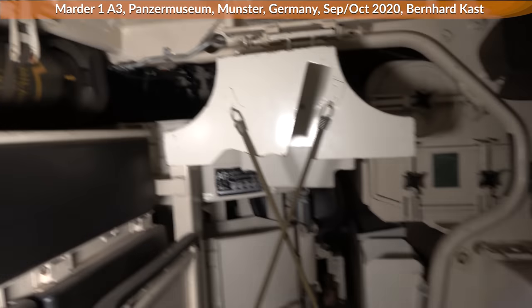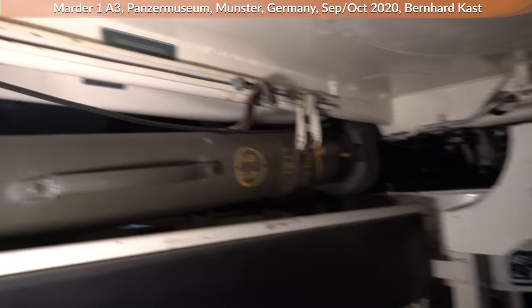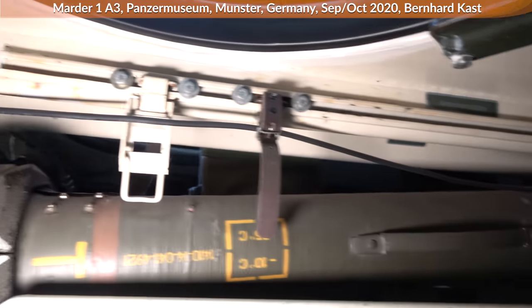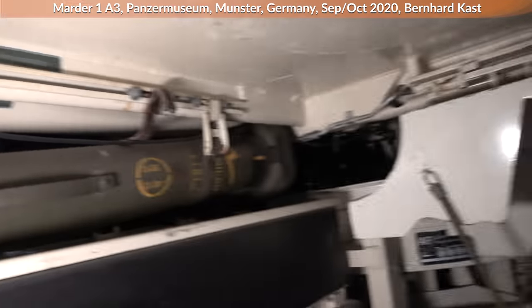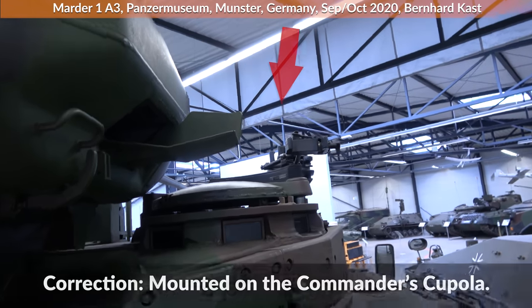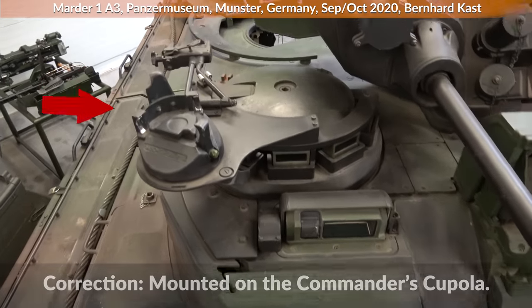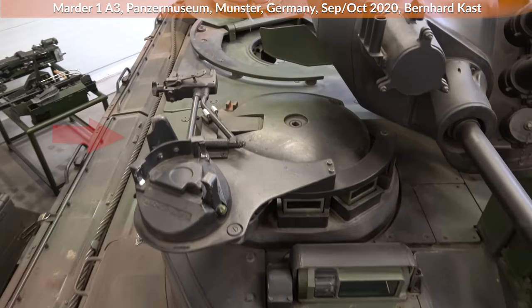This would generally be the French Milan. There are variants of the Marder that are equipped with the Spike LR, yet Israel currently does not allow these to be exported to Ukraine. One main issue here is that the Milan has to be mounted and dismounted from the Marder's turret, since the vibrations during the movement could damage the weapon.